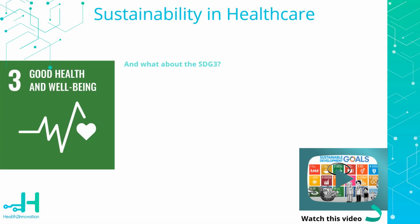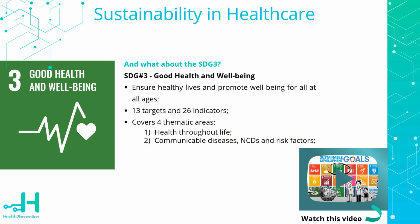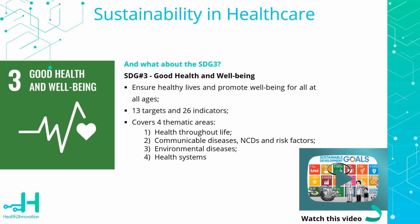What about the SDG 3? SDG number 3, Good Health and Well-Being. Ensure healthy lives and promote well-being for all at all ages. 13 targets and 26 indicators. Covers 4 thematic areas. 1. Health throughout life. 2. Communicable diseases, NCDs, and risk factors. 3. Environmental diseases. And 4. Health systems. Watch the following video by clicking on it or accessing the link provided in the library section.